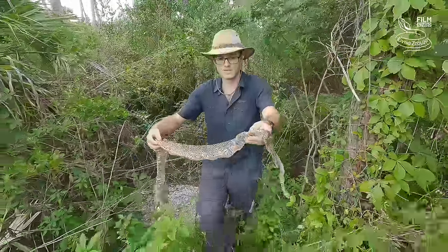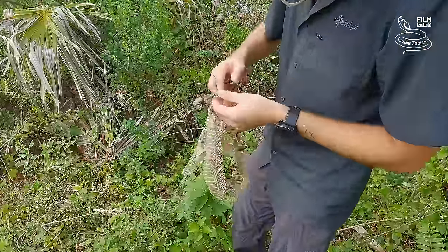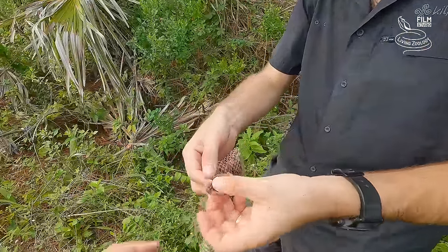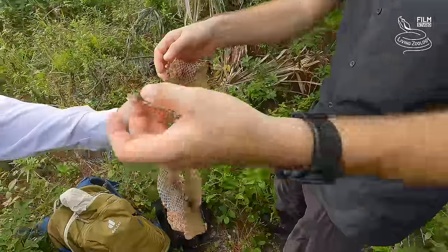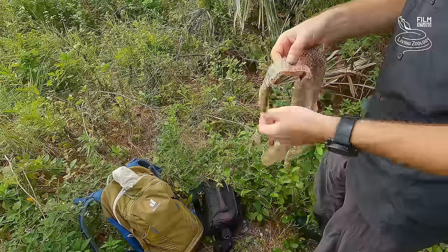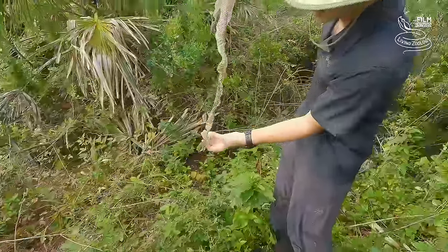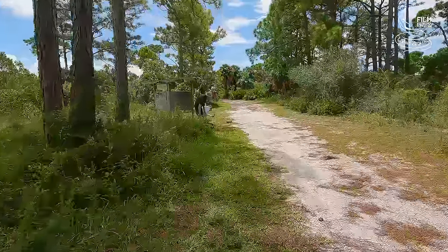It almost feels like it's fresh. Wow. Check it. It's fresh. Really? Yeah, it's fresh. It's soft. Check it. It's still soft on the head. Maybe the snake is somewhere around. I know the humidity here is big, but still. That's a nice specimen. And oh, there's one tortoise in front of us.